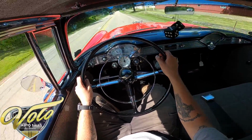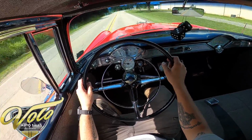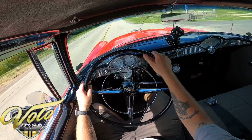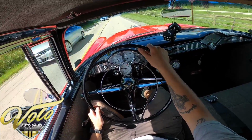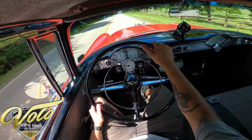Oh, it sounds like a beast. Shifts smooth, easy to control there. Man. This isn't meant to be your grandma's grocery getter.